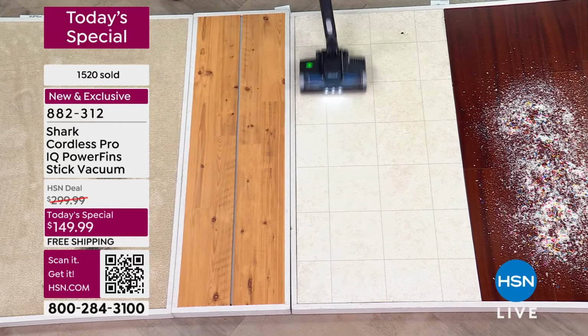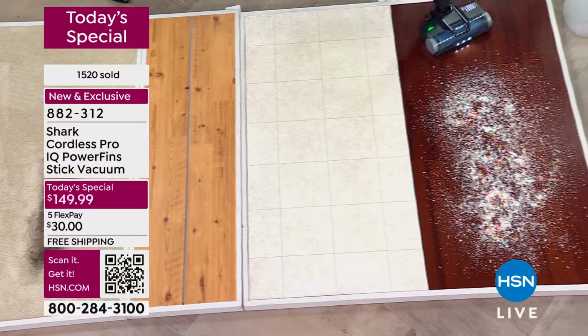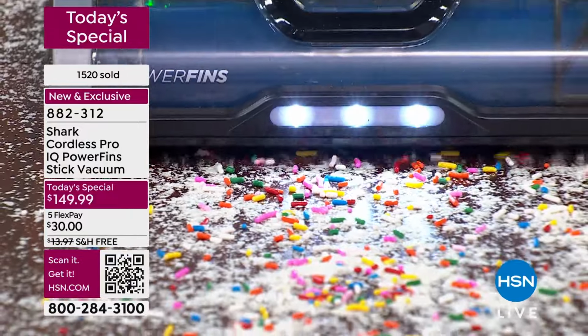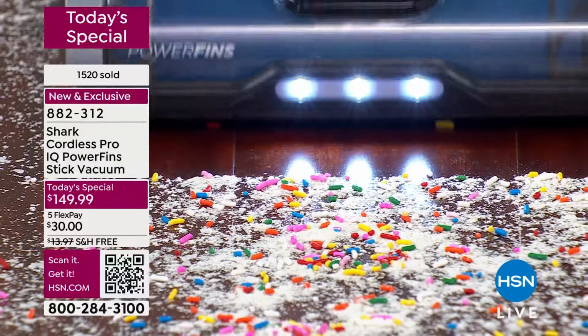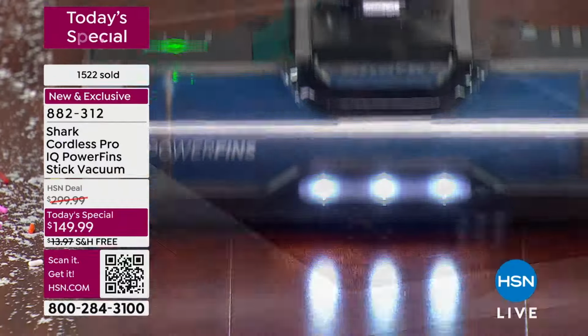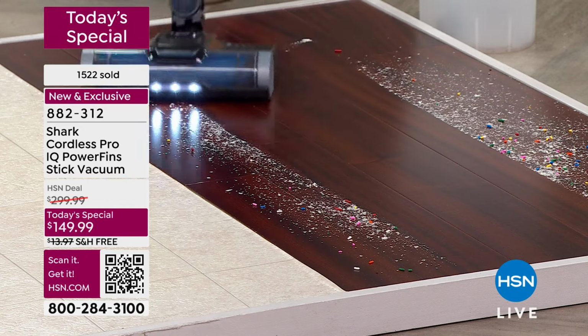Single passes, not a single ground left. And I know you mentioned that wand, and yes, you have the vacuum with the ion battery. You also have the nozzle, and then there's a crevice tool and a dusting brush, which you can see here next to me. All of these are coming included when you purchase this today.